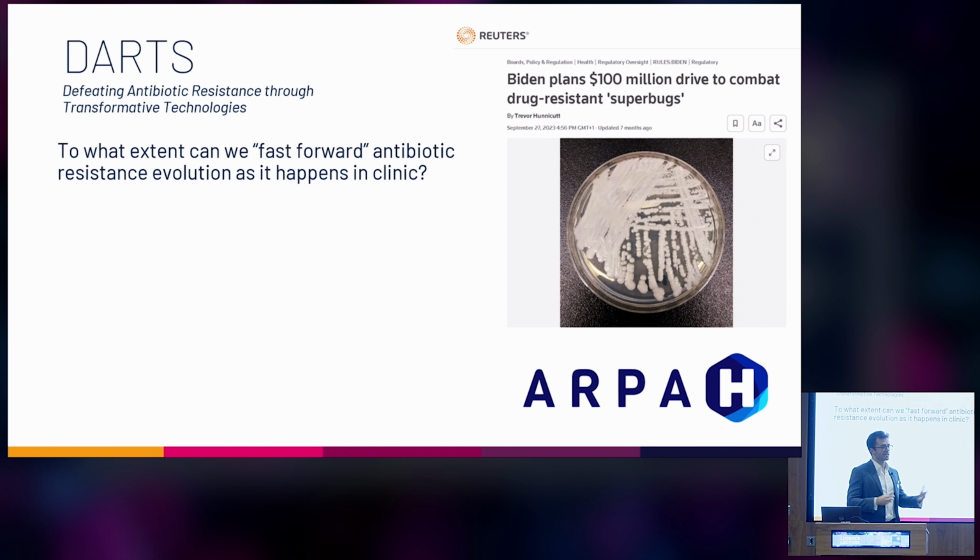So the idea would be here that somebody might be very unwell in a clinic. We might take a sample of the bacteria which is resistant, for example, in their blood, and then try and fast forward this adaptation to see how it might respond to different antibiotic treatments, which then tells our doctor or clinician how they should actually allocate these medicines.